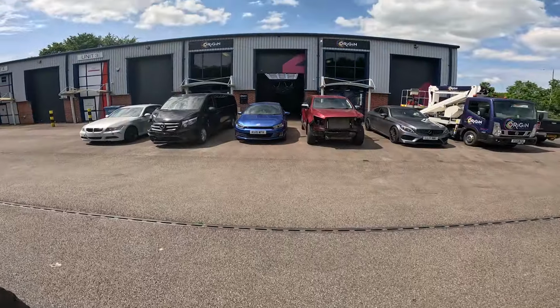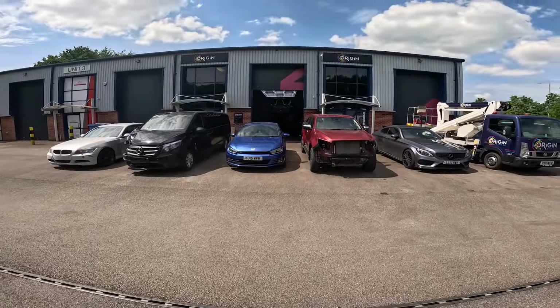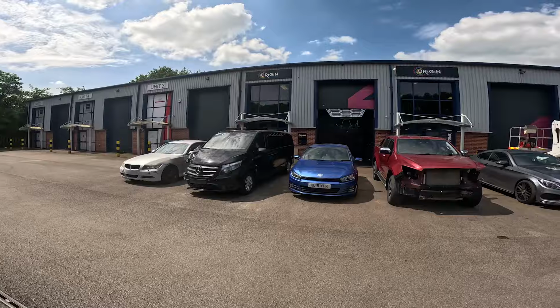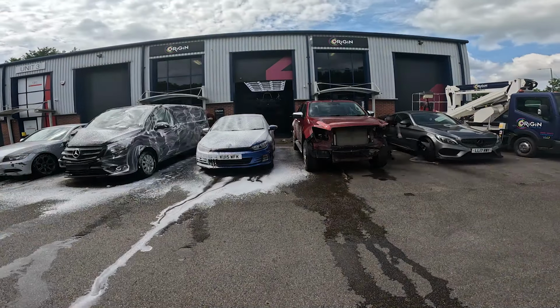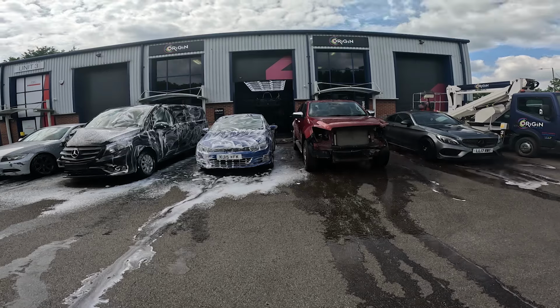So there we go, there's the lineup. And we're currently sat on about 50 grand's worth of cars there as they stand. And that's not including the Range Rover. So it's a bit more vloggy than usual, but we thought we'd give you a garage update and let us know what you think.